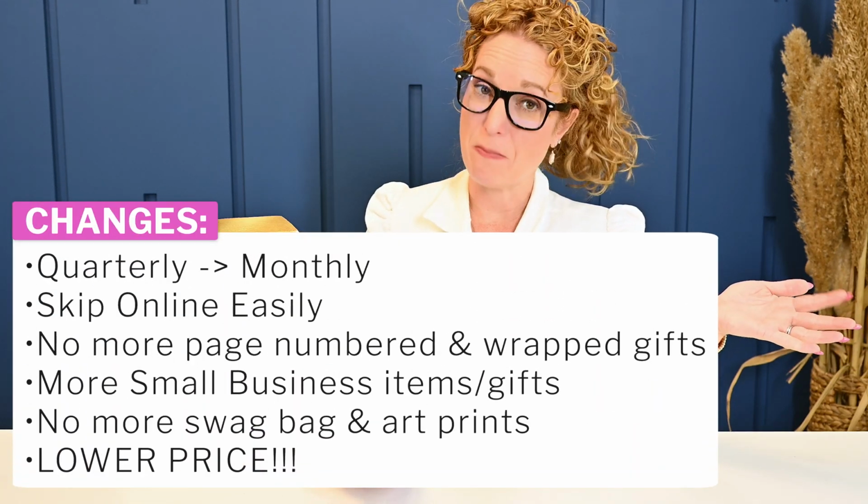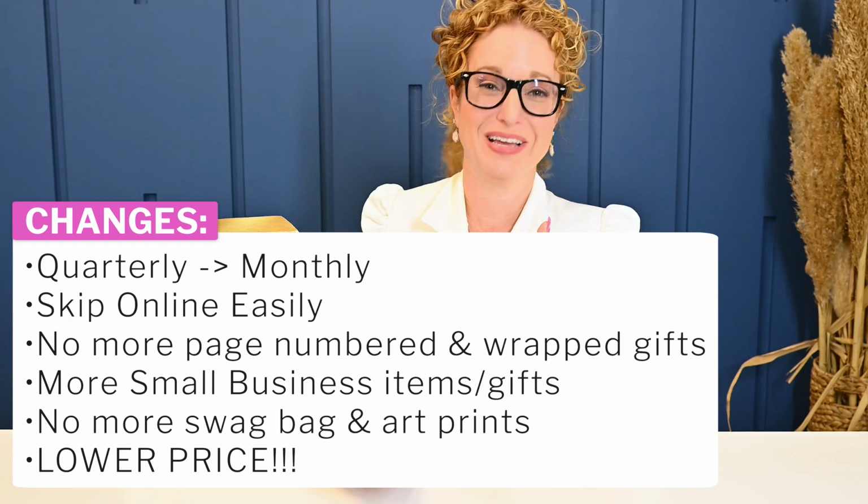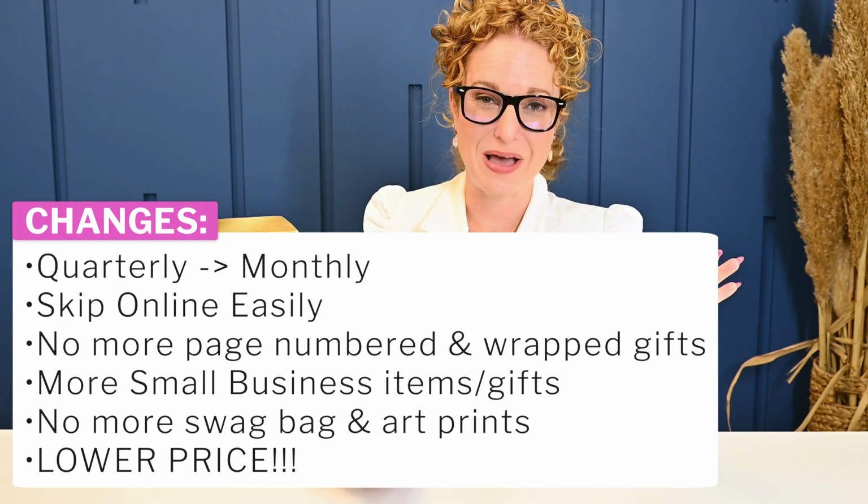The art print at the bottom that has a quote, it's going to be a little sad for some of y'all because some of y'all have the frame and you rotate those. I get that. But once again, I would do the trade to keep higher quality small business gifts in the book and the box as a whole, plus the online community you can hang out with. And she lowered the price. That's another big one. I always like a lowered price. That is always a happy thing.